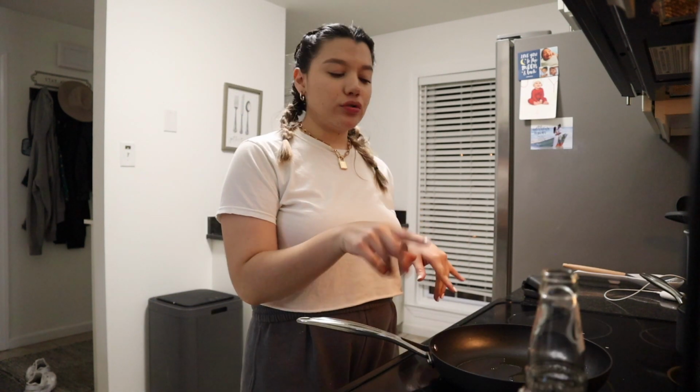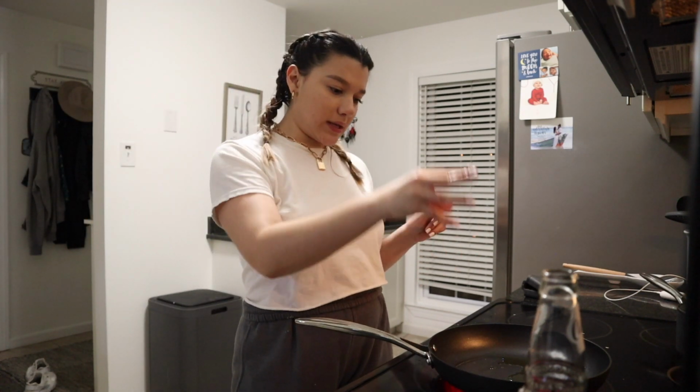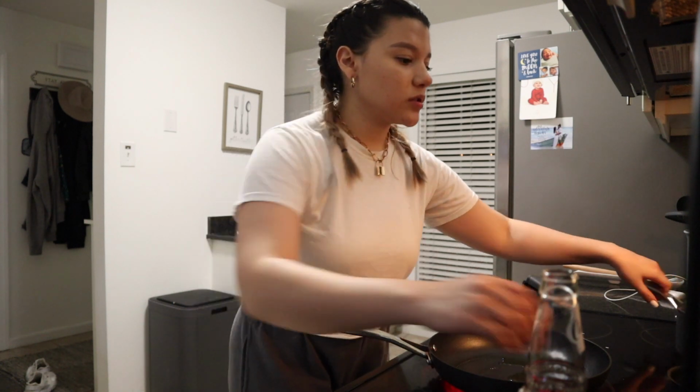So a little thing that I like to do to check if the pan is hot is I grab a little bit of water in my hand and I kind of just go like that. And if it sizzles, then it's hot. But it's not sizzling yet, so it's not ready.